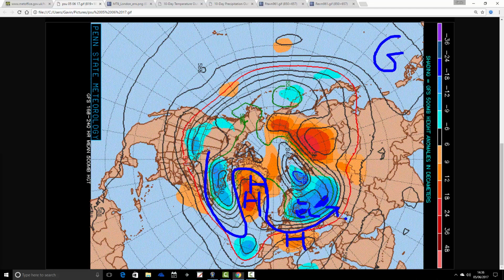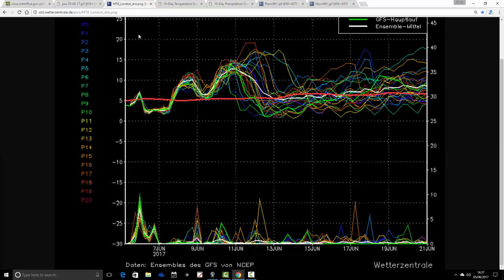It's still the same idea, but it's perhaps a little bit more changeable, and perhaps a little bit cooler as well. And the reason is that the flow is slightly more northerly, I think, there, as opposed to the ECMWF, which is a little bit more westerly. But overall, not huge differences, really, between the two models.